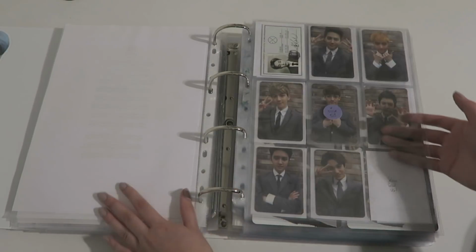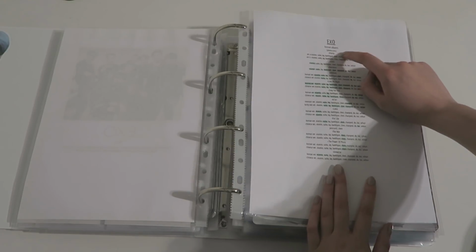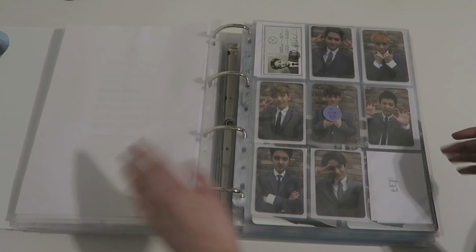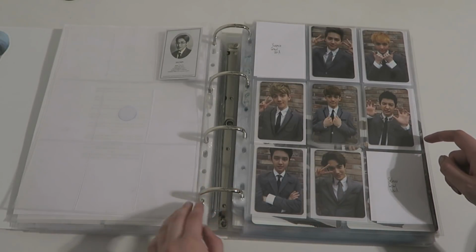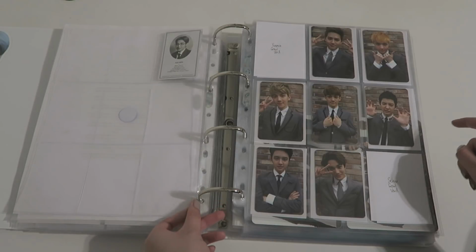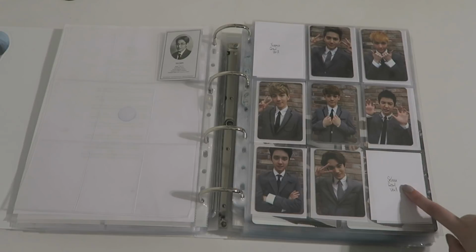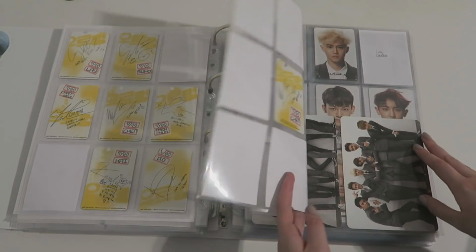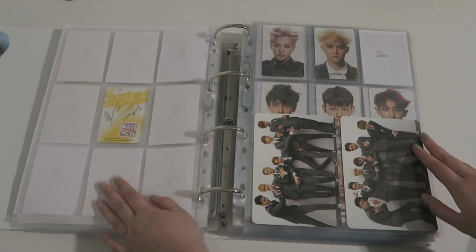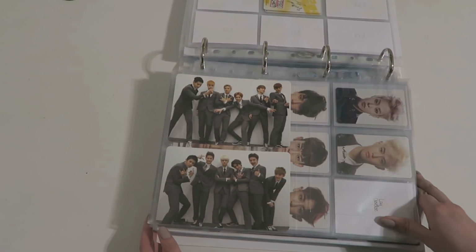And yeah, I should have other things before EXO, which is Mama. I just want to make the sleeves insert things. So that's my excuse for that. And here is Girl, Sunny, Shimin and Sehen. And version B, still have Chen's. And then the group cards, these are so cute.